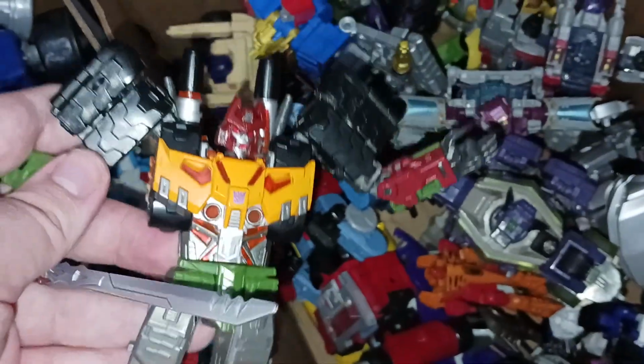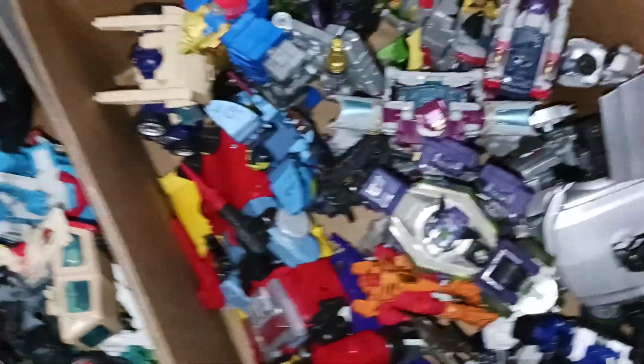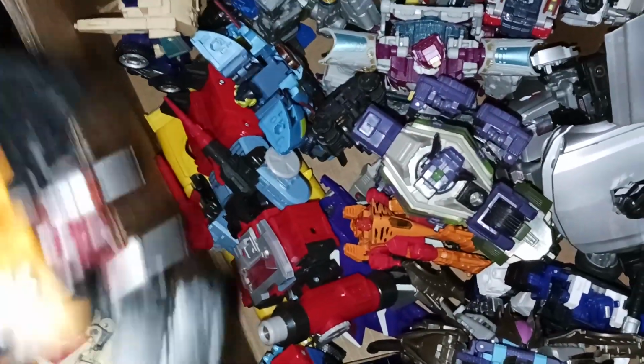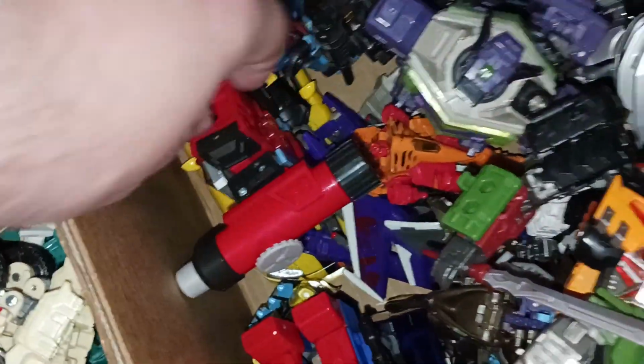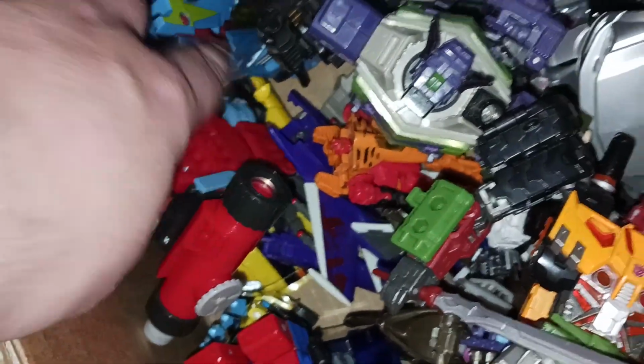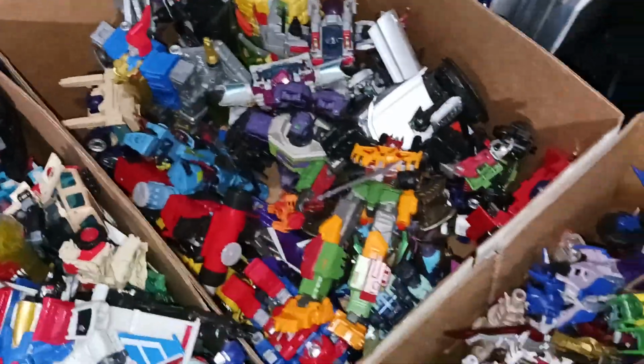Ruckus. I do have the repaint Bludgeon, the comic repaint Bludgeon. He's by my desk right now, but there's Ruckus. He's a cool figure. Reissue Perceptor as well down there. And then who's the... oh, yeah. Alternator Sunstreaker. And Cybertron Skywarp is also down in there as well. So there's that box. Love that box. All right, two more boxes left. Two more. We got this.